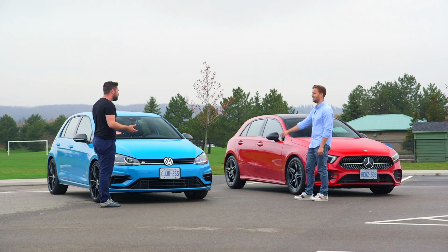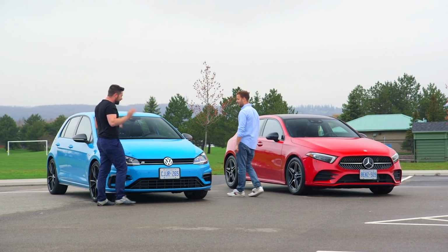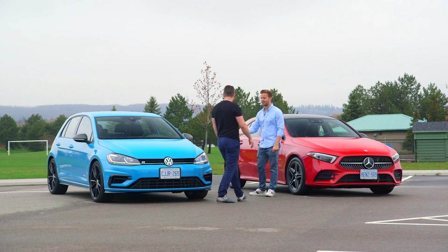This is one of the cleanest looks I've seen for the Golf R. Yeah, it's a bit understyled though. I still think this. Is it understyled? It's not. The whole point of the Golf R is it's the subtle version. Yeah, I get that.